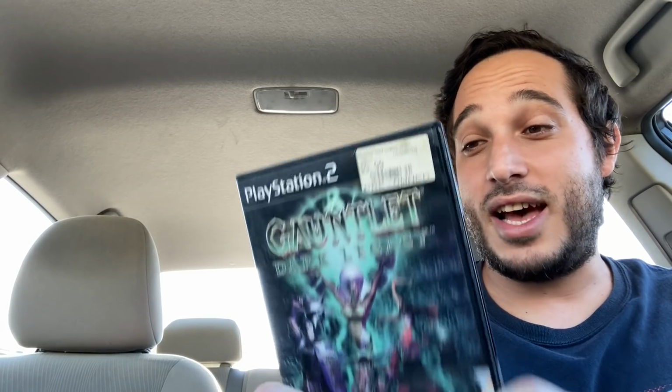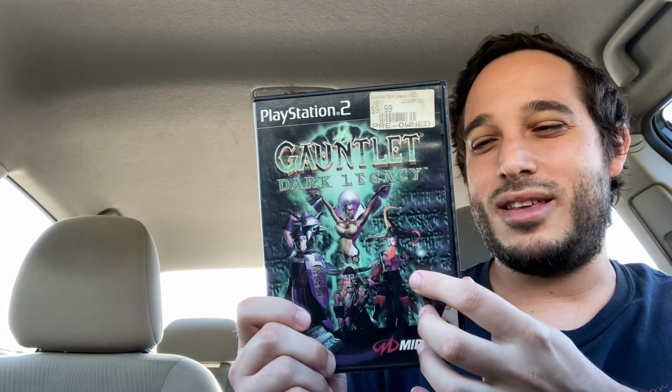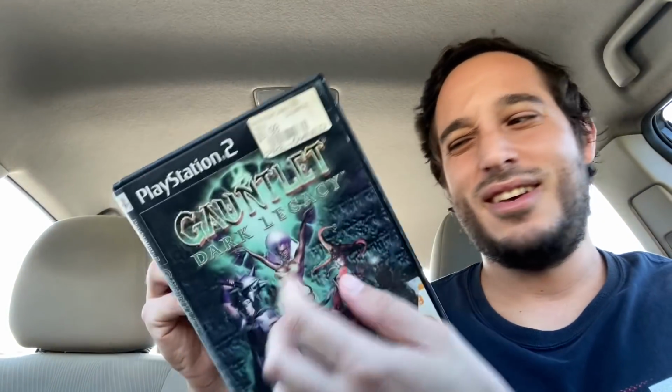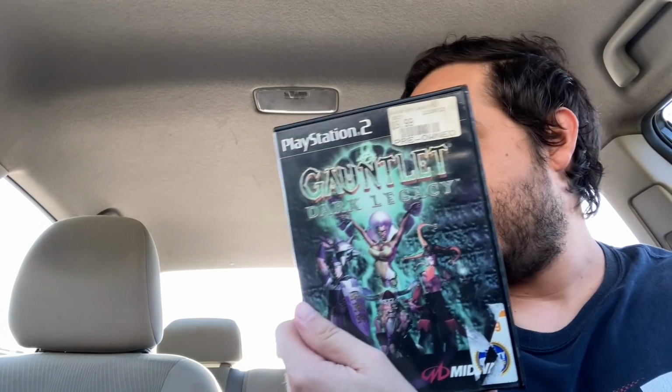So I'm excited to add this one to the collection, and maybe eventually we'll upgrade this copy and get the manual and an actual nicer case. So we can always do a case swap. But I don't know if y'all noticed, this is that Blockbuster case. So kind of cool in a way, kind of nostalgic, but also kind of I'd rather have the official case. But anyways, guys, not bad.